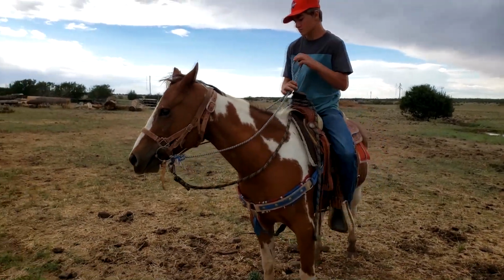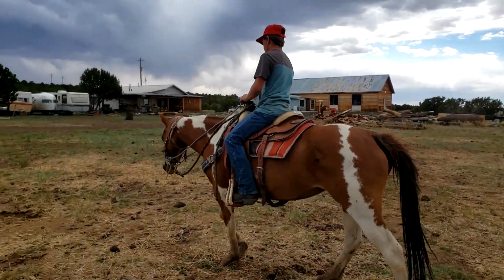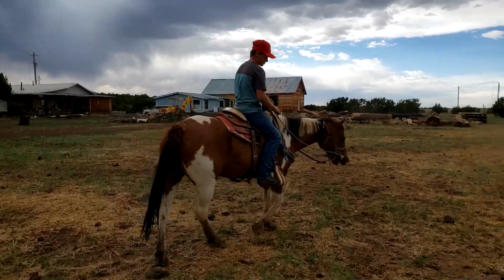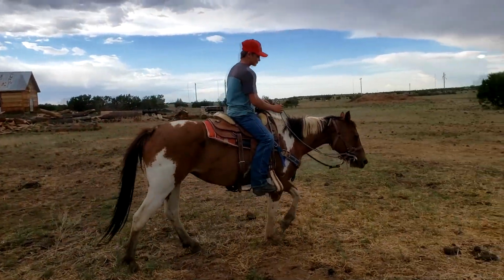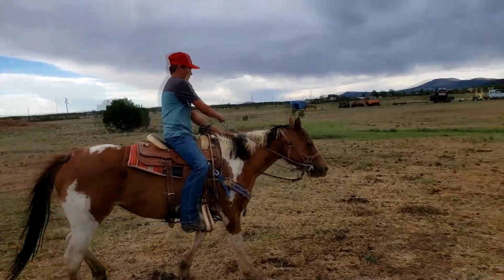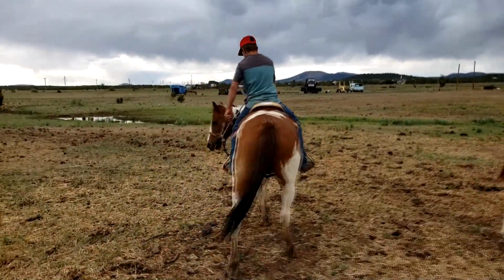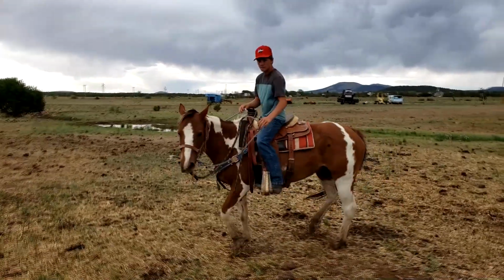This paint mare is about 4 or 5 years old. She's a very pretty mare. She doesn't know a whole lot, but she's very gentle and kind. She wants to learn, and so we've been putting her through the paces here and riding her around, and she's doing pretty good. She's very pretty.